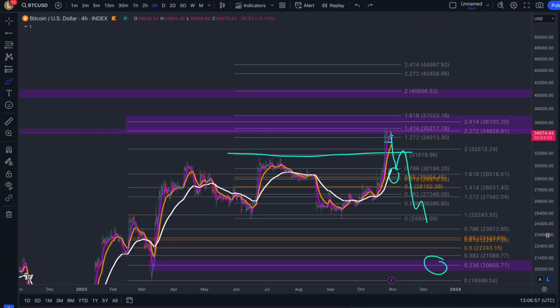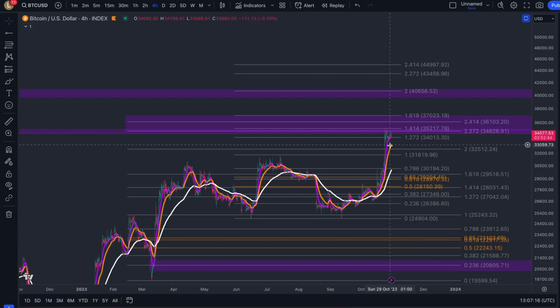I want to know your thoughts in the comment section below. Do you think that we could still come crashing back down to this CME gap? I think that was a path that we were talking about last week, so make sure to keep that in the back of your minds, as I was saying last week. But for the moment, all you need to do is maintain this area to keep these targets valid, and a break of $35,200 would send us up towards these targets immediately.